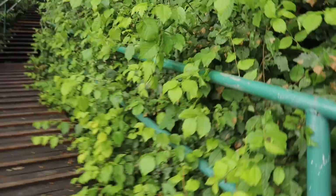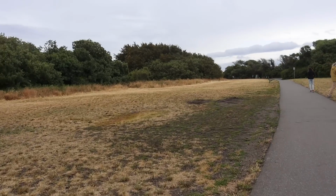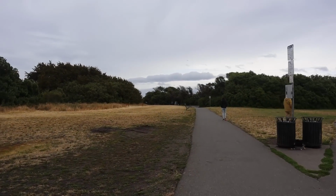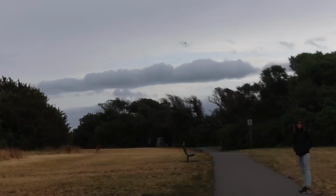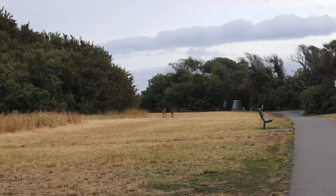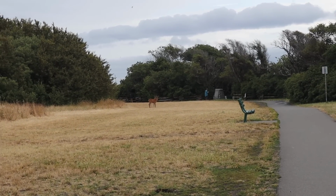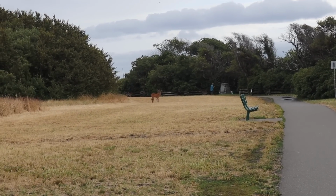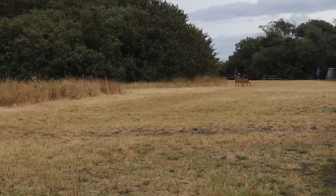Here we go. Whoop, see? Hold on to the handrail. Guys, I don't know if you can see all the way over there. Well, here's a puppy. Hi, puppy. But there are deer out there. That's so cool. They're just chilling out in the park. Thanks, honey.